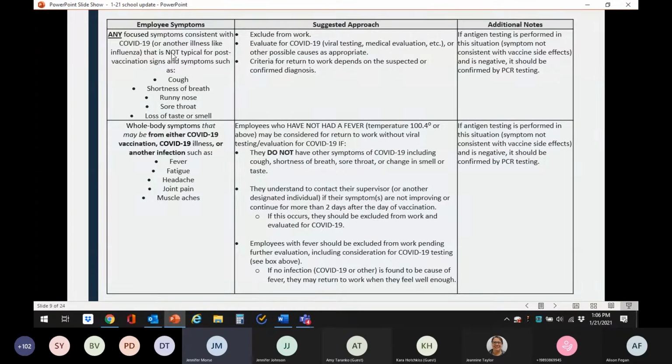If you have people who've had a vaccine within 3 days, and they have fever, tiredness, fatigue, headache, joint pain, muscle aches, if they don't have a fever, and they don't have any of these other more focused symptoms, then they can come to work. But they do need to let their supervisor or whoever their point of contact is know if they're not getting better within a couple of days.